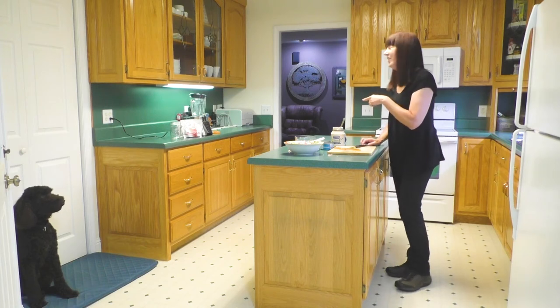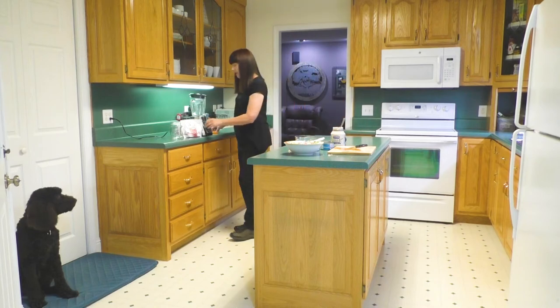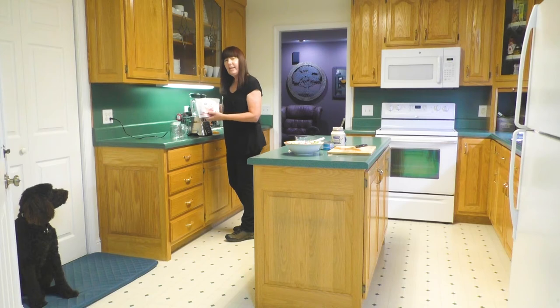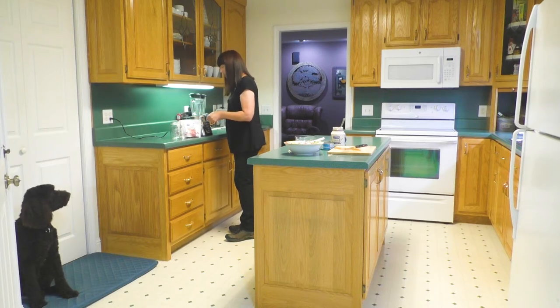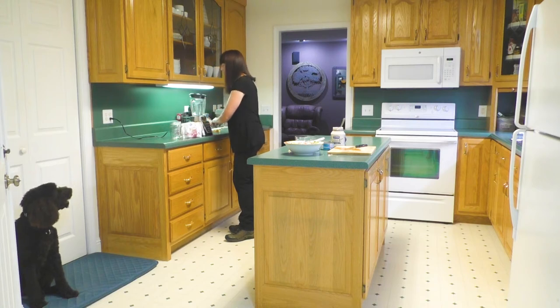See my blender over there? I'm going to go over here and just open up this red fruit smoothie. I just started getting these recently, and they're so good because they're frozen vegetables and fruit together. And I use my kitchen scissors to open this. And you just mix it with 12 ounces of water here in the blender.